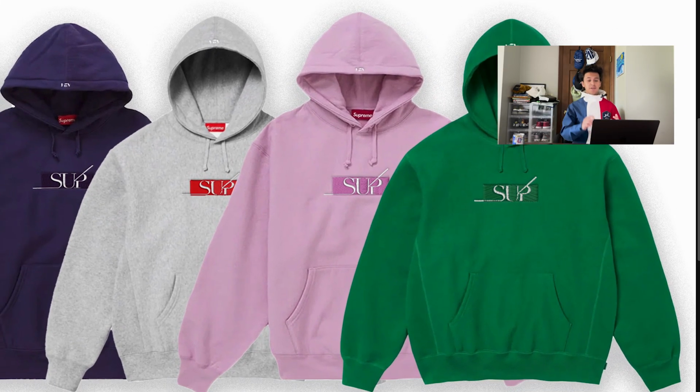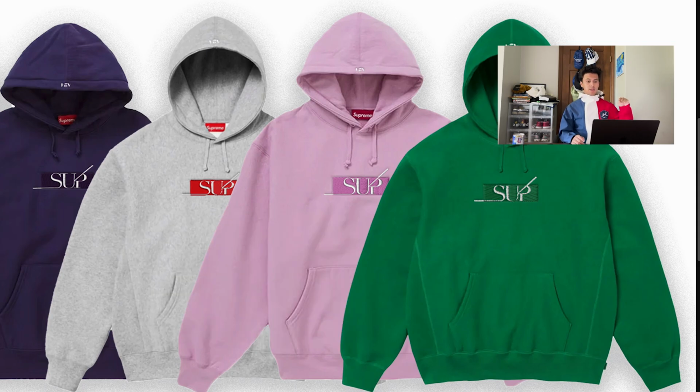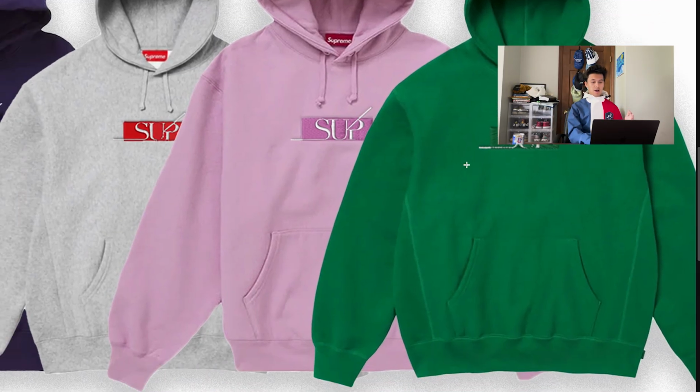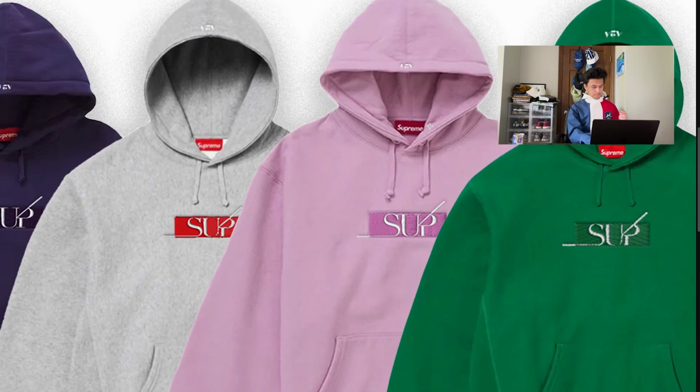this was pretty much the idea I had for it: to do the Supreme logo, but instead do the SUP again in that A24 style, where you have the first and third letter. The first one has, on the A, this little line coming to the left, kind of like you see right here. And then on the third letter, you have the P going like that. That's exactly how the A24 logo looks. And then we have the A24 logo. I would just embroider on the hood.